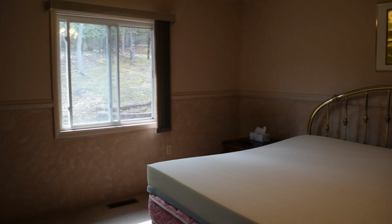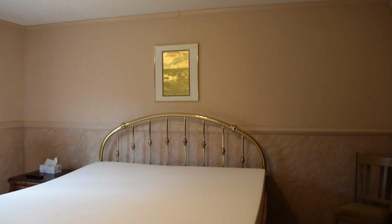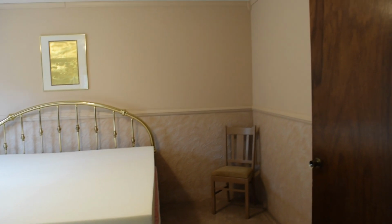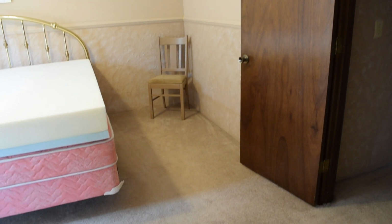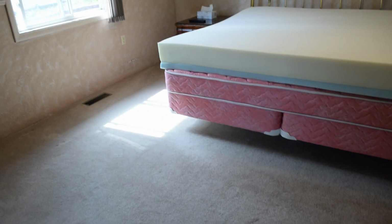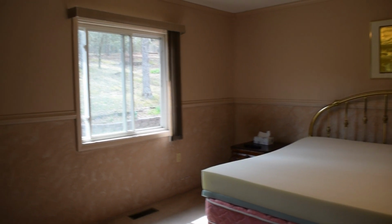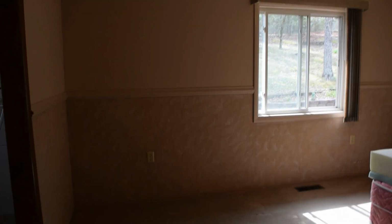The room's not huge, but it's plenty of space for us. That's the previous owner's king-size bed, and we actually put our own queen-size bed in here, so there's even more space than what it looks like right now. I neglected to take video of the bathroom and the closet, but I did take pictures, so I will pop those in here so you can see what they look like.